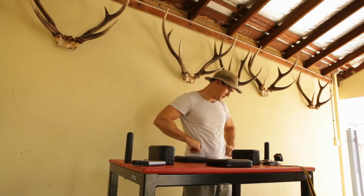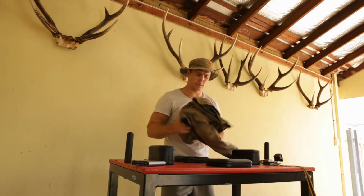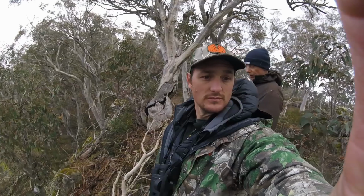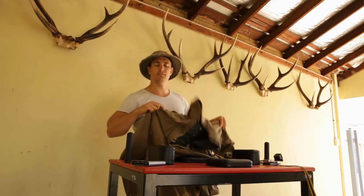So I think I'll move to my outer shell, which is what I use if it's raining. I've chosen a Swazi tahr anorak for this particular trip, just because I'm wanting to go really lightweight. I do like the Stoney Creek gear too, and especially the camouflage, it's great. I just find it's a little bit heavier, that's all.